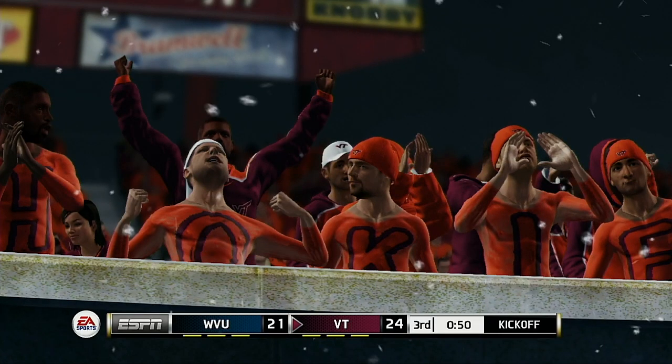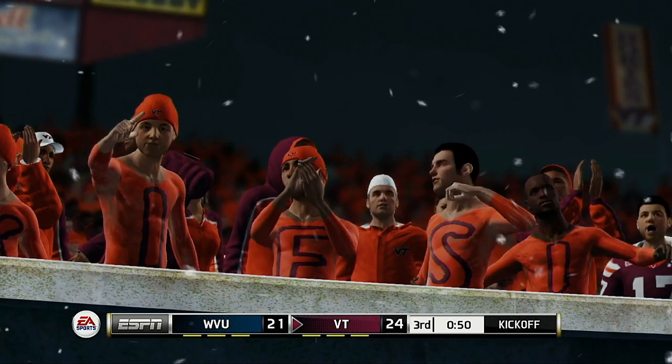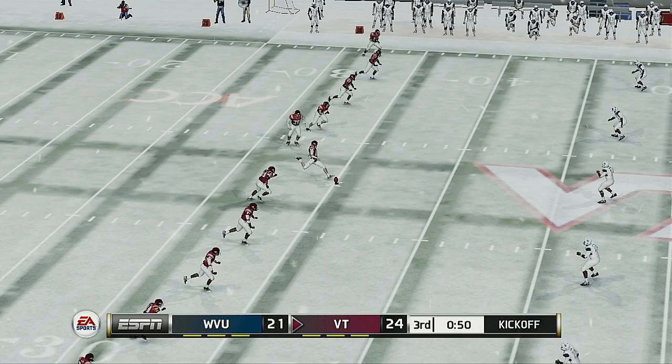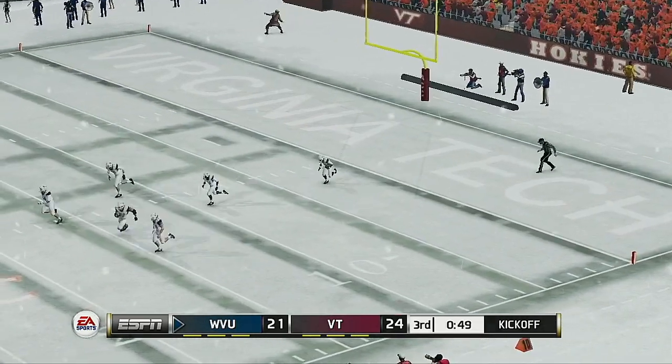Brad, I thought that was a textbook drive. I thought they did a really good job of showing balance, mixing the play calling with the run and the pass. Just an overall well-executed touchdown drive. So the score now, 24-21.